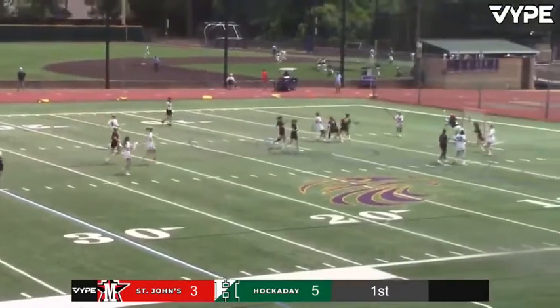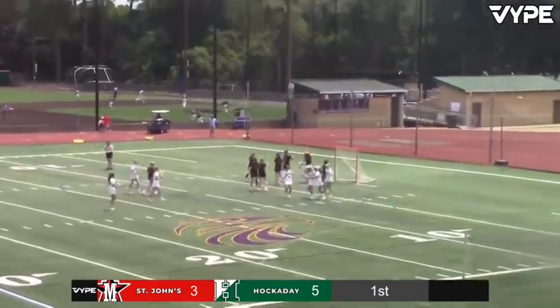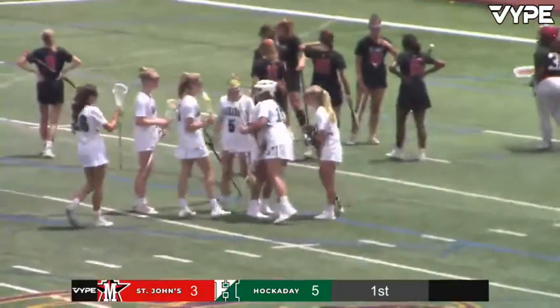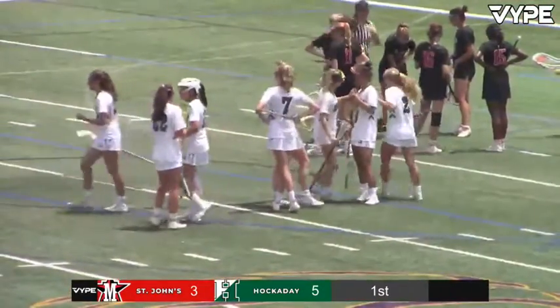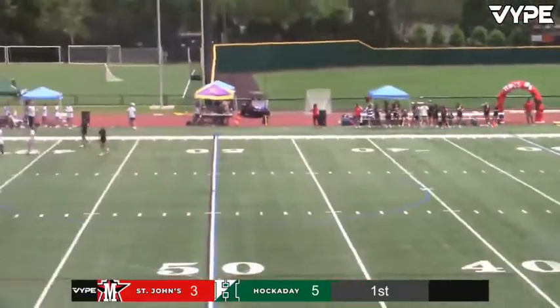Driving to goal. That's great lacrosse right there. That is outstanding lacrosse. Goes to goal, sees the girl open, passes it. Bottom shelf shot. Great job, Hockaday. Number 9, Sunny Wang, fed it to number 2, Grace Hufferman. Grace is a junior committed to play lacrosse at Columbia.